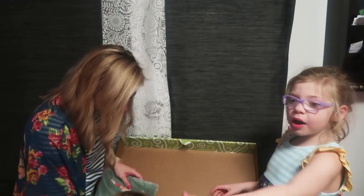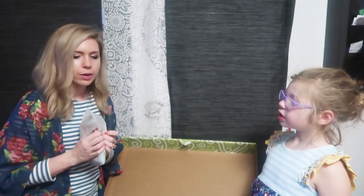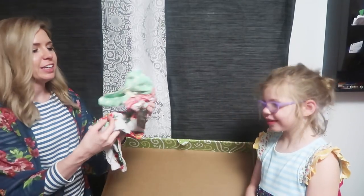Ow. That is hilarious. There's a ton more stuff in here. But Mom, we need to finish opening the other one. Oh my goodness. This is adorable. Oh no, yeah, I forgot. We still got stuff. Claire got to open up half. Now Kinsley gets to open up half. Oh my goodness.